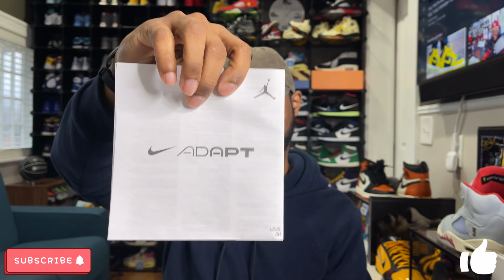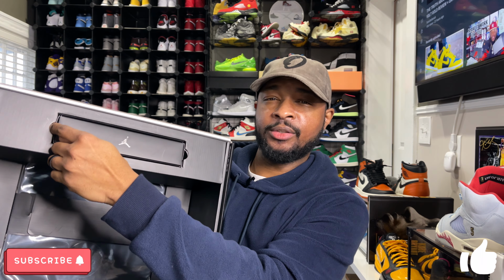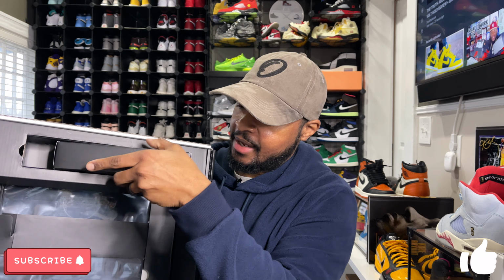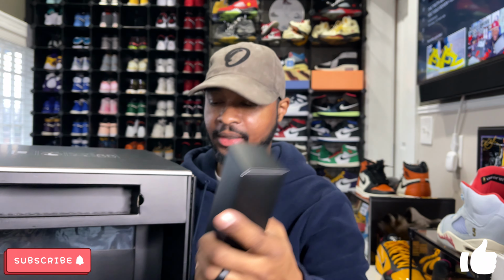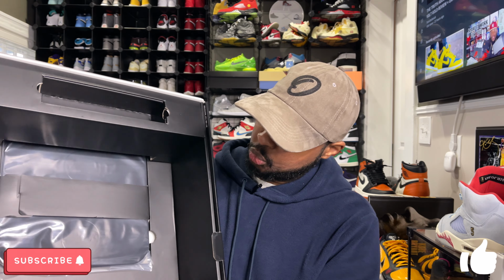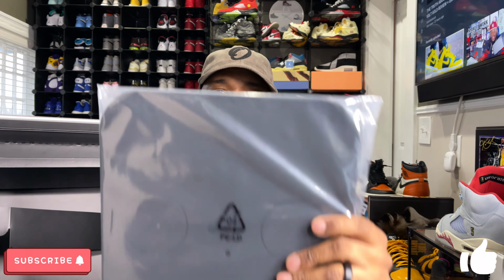They also came with a safety type of manual for them. So it's not an instruction manual, it's more just for the safety of the sneakers, because these are electronic sneakers. And you also do have this little box right here at the top of the box, and that is where you have your charging cable and your charging brick for the charging pad for the sneakers. Then underneath where the shoes would have been, this is where you have your charging pad that's housed there. To get that out, just flip this open, pull out the charging pad, and this is what that looks like.